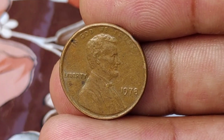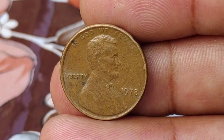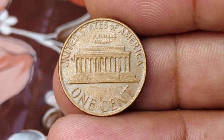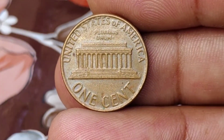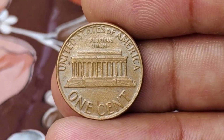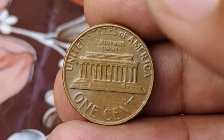Off-center strikes, coins struck off-center, are very collectible. Some error coins have sold for $100,000, $50,000, depending on the rarity and demand. So, you've determined your penny has potential value. Where can you sell it?